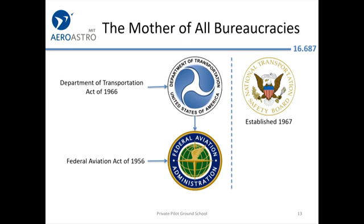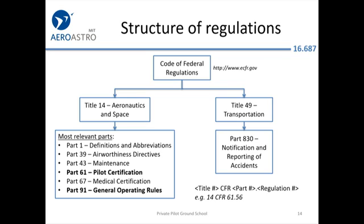Okay, the bureaucracies. You have the NTSB, the National Transportation Safety Board, a little bit separate from the FAA, which is part of the Department of Transportation. The structure of regulations, the Code of Federal Regulations is huge. I think it's doubled in size in the last 20 years or so. The FAA is part of that in Title 14. If you look up the FARs, the Federal Aviation Regulations, oftentimes you'll be directed to a site that has the entire electronic Code of Federal Regulations.